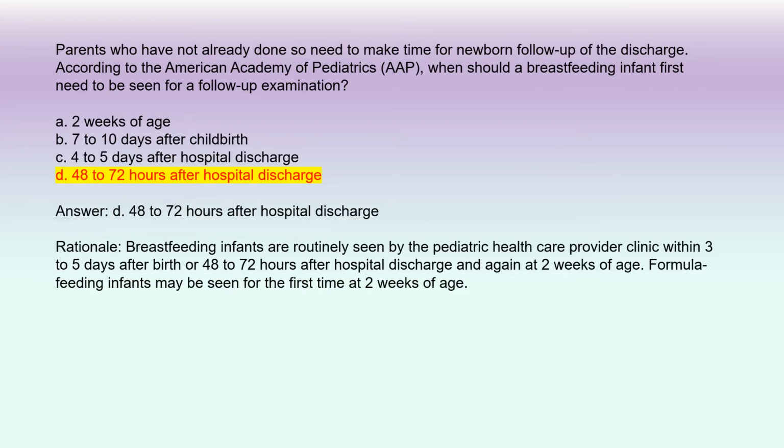Answer: D. 48 to 72 hours after hospital discharge. Rationale: breastfeeding infants are routinely seen by the pediatric healthcare provider clinic within 3 to 5 days after birth or 48 to 72 hours after hospital discharge, and again at 2 weeks of age. Formula feeding infants may be seen for the first time at 2 weeks of age.